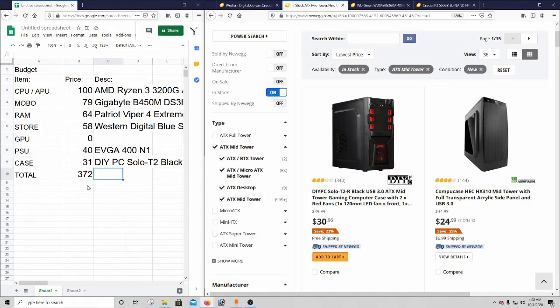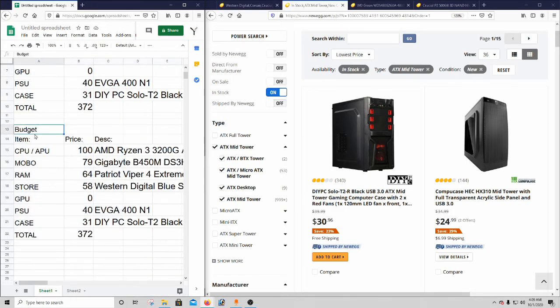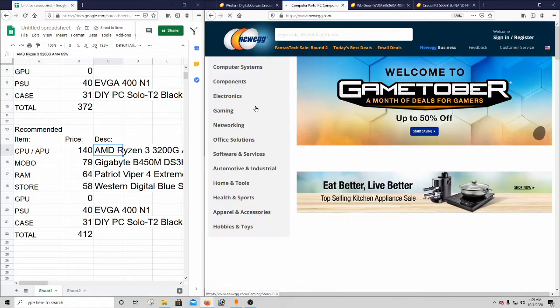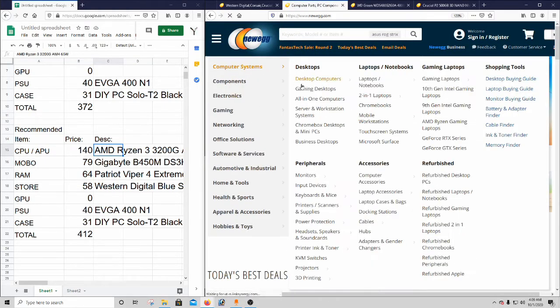Total is $372. That was budget recommended. If you have a couple extra dollars, actually it was $140, which I kind of recommend now. I recommended it. I bought it when it was $150.